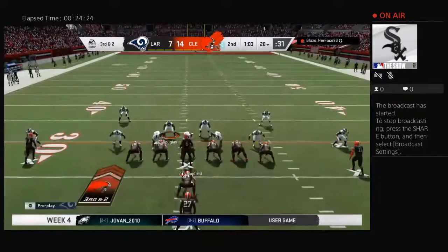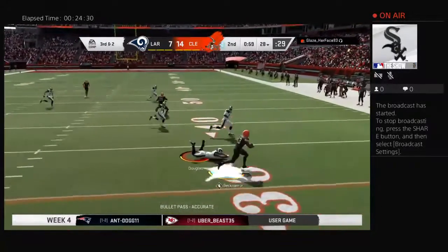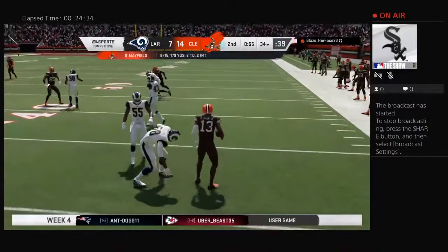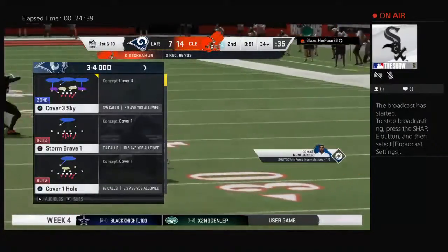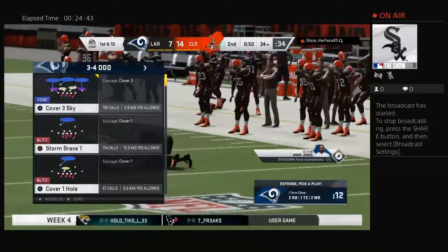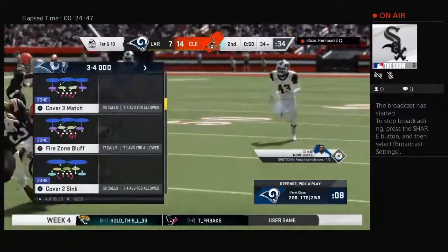After the incompletion, here now, 3rd and 2. Mayfield looks to throw. He finds Beckham, complete. And he gets it to the 34. Good enough for the first. Able to get what they need to keep the drive going with a 6-yard pickup on 3rd down. First down. 1st and 10 at the 34-yard line.